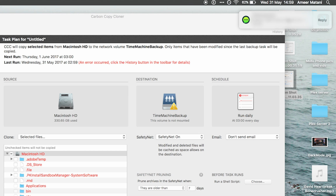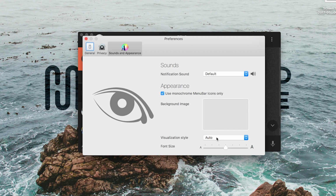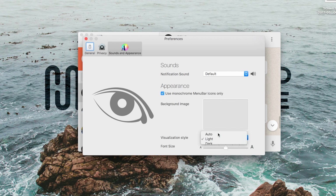They also both show notifications that let you reply right from the notification, which is really handy, and both have a dark mode which will automatically be enabled if you've got dark mode set on your computer, or you can just change it to light or dark manually within the app settings.